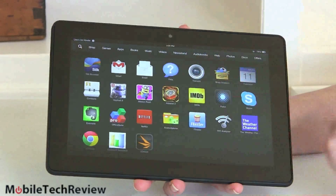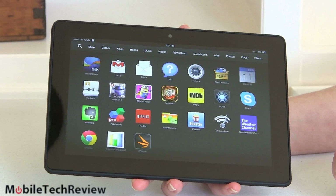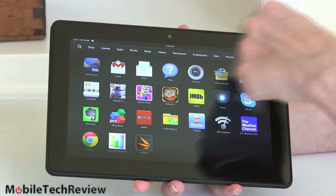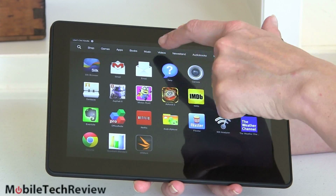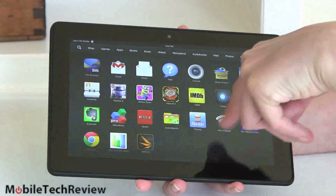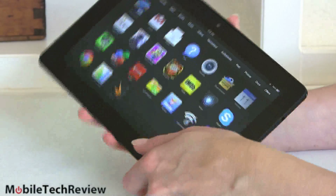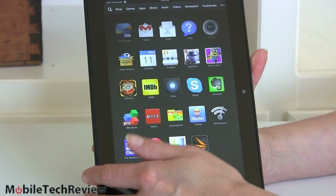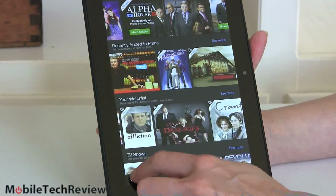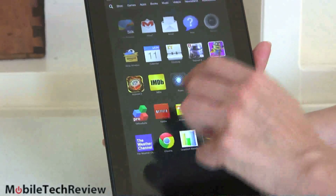The UI, though it gets a new name and a new revision here, it's the same carousel-based kind of thing, and it works in portrait or landscape mode. It gets better and better looking. Things are not so stretched out and weird, and you can switch between your games, shop, your apps, your books, music. Videos takes you to Amazon Prime Video by default. So pretty easy to use, and if we're using it in portrait mode like so, that's how it looks. So very usable. And books look great on this too.